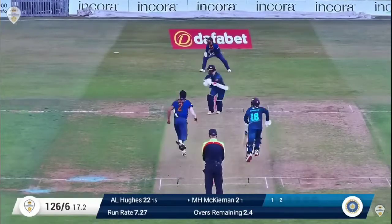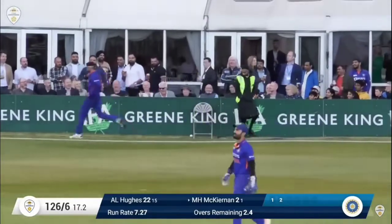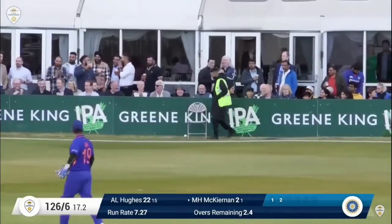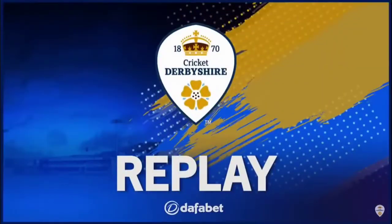Bowls around the wicket, and that's guided down to third man. It's going to go all the way to the boundary. It is, you know. I thought the fielder might get around there. It's Avesh Khan, but he just couldn't quite make it. He was a little bit finer than I imagined he was.